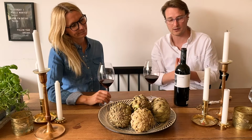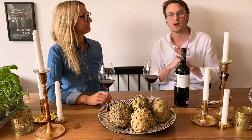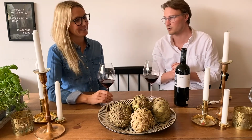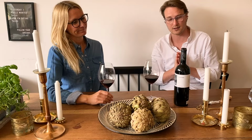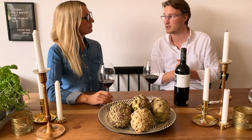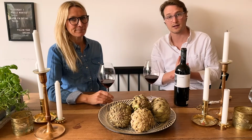A little bit about the vintage. 2015 is probably considered to be one of the top vintages in a few decades. So it was a brilliant year for us and for many producers in Tuscany. The harvest was done in September 2015, with 4 different steps of strict selection.